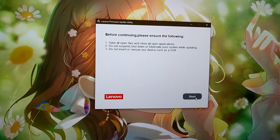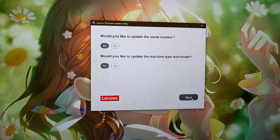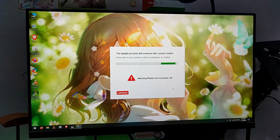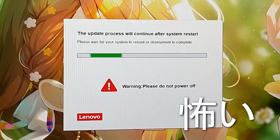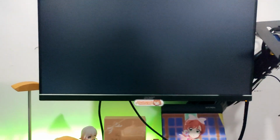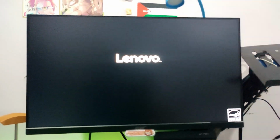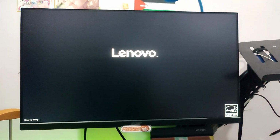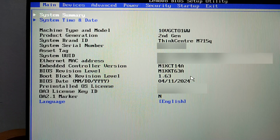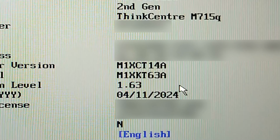Since this M715q Gen 2 is on the old BIOS, I decided to download the new BIOS from the Lenovo website and update it that way. Please don't break. Please don't. What? Oh. Okay, that's a good sign. Whew. Crisis averted. So now we're at M1XKT63A. Yes, this is the latest version of the BIOS as I'm publishing this video.